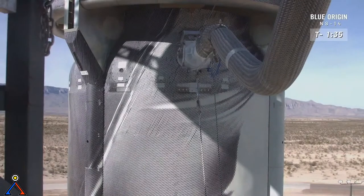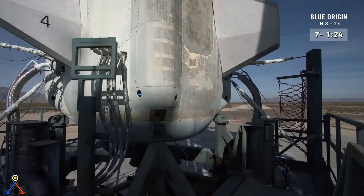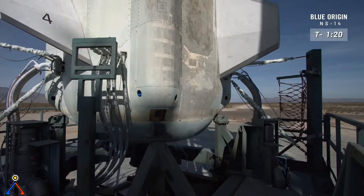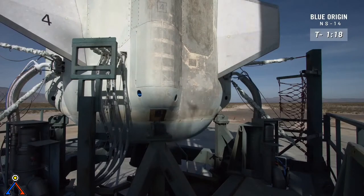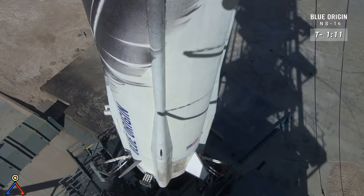Mais je crois que son dernier vol, si je me trompe pas de mémoire, je peux me tromper pour les jours, c'était le 11 décembre. Quelque chose comme ça. Je suis pas sûr de mon coup, mais d'après ce que je me souviens, elle a volé en décembre. Vous pouvez voir les ailerons là, qui s'ajustent. Allez, on est à 1 minute et 10 secondes.